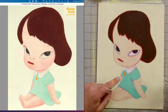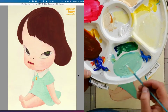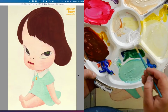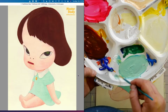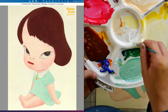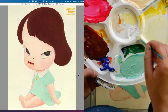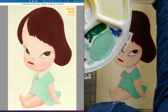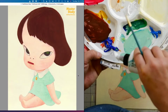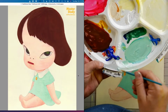Okay. I think I'm going to do a tiny bit of a glaze with this. So I'm going to take this white that I have. Let's take a bit of this here. Let's add a little more white. Take a bit of glazing fluid. Just put this here.